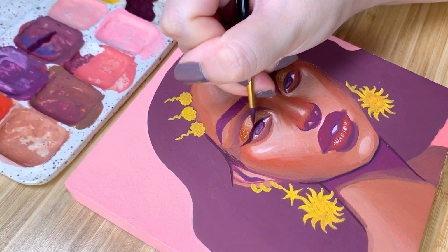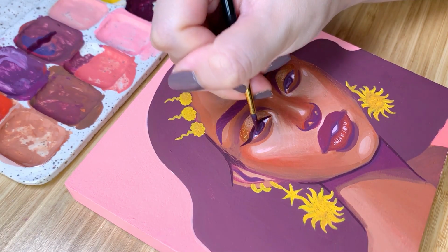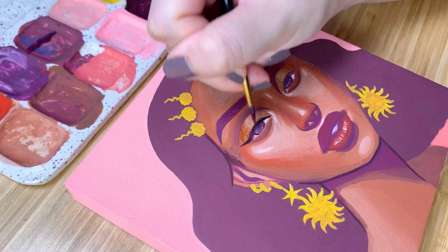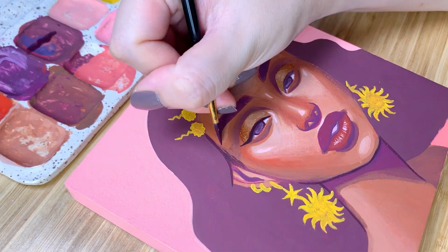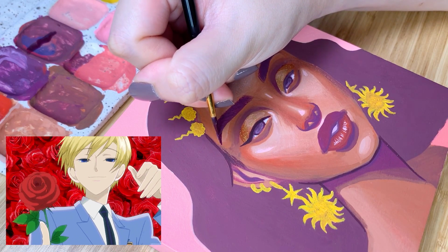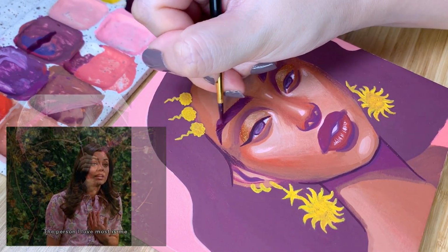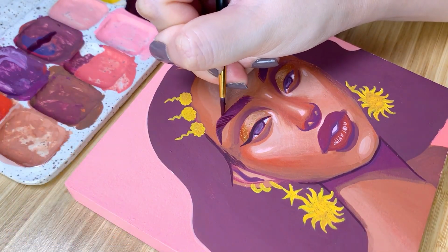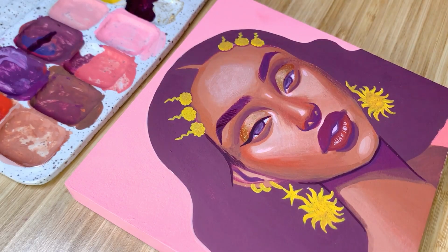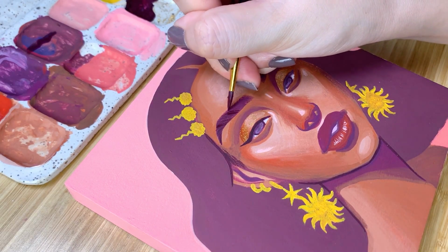And then the second camp is characters that are the epitome of drama and extra, and yet are somehow incredibly endearing. Like Tamaki in Ouran High School Host Club, Jackie on That '70s Show, or Klaus in The Umbrella Academy. These types of characters, they're just so selfish and self-absorbed, and yet somehow very adorable and super entertaining.